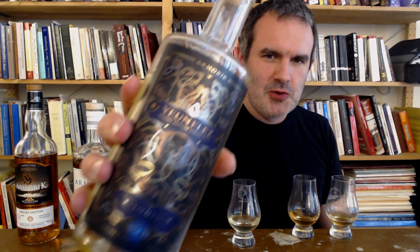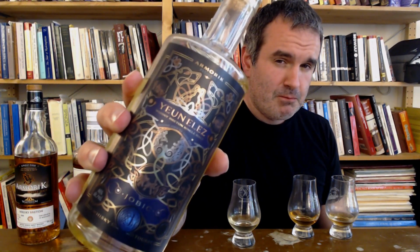All right, moving on to the thing whose name I cannot pronounce. Whatever. So this is basically peated Armorik, and following the standard formula, they have aged it exclusively in ex-bourbon, 50 parts per million, bottled circa 2020, no age statement though, natural color, unchillfiltered. So this is kind of like Armorik's answer to Kornog, something like that.